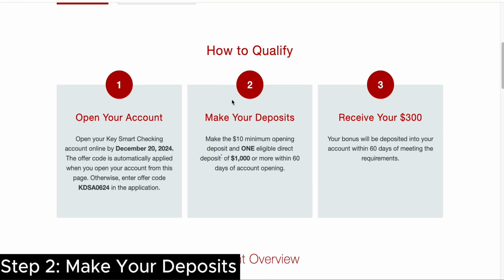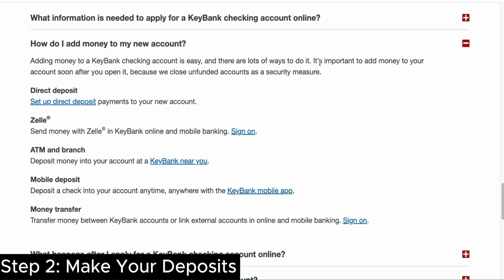So step number two is to make the $10 minimum opening deposit and one eligible direct deposit of $1,000 or more within 60 days of account opening. So let me tell you about various ways that you can add money to this account for that $10 minimum opening deposit. And they state that it is important to add money to your account soon after you open it because they will close unfunded accounts as a security measure.